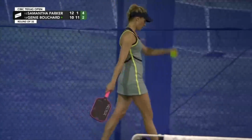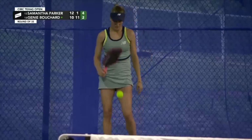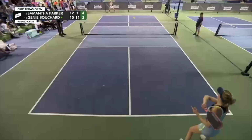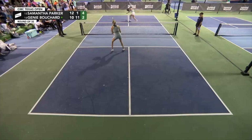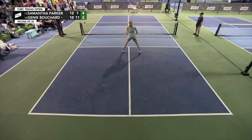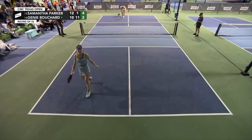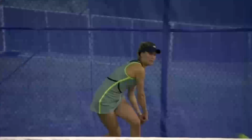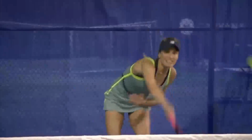But has definitely been the more aggressive player from a court position here. Yes, she has, and come forward a bit more than we saw in game 2 also. Wow, Bouchard almost gave back after some great hands. Yeah, that was a quality kind of covering her body from that shot from Samantha Parker. Great stab.